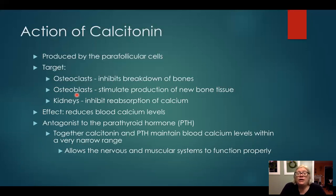Now, calcitonin is going to work together with another hormone, which is its antagonist, called the parathyroid hormone, that we're going to talk about in just a minute. And the parathyroid hormone, working together with the calcitonin, is going to help maintain blood calcium levels within a very narrow range. Calcitonin is going to cause blood calcium levels to be lowered, and parathyroid hormone is going to cause blood calcium to be raised.